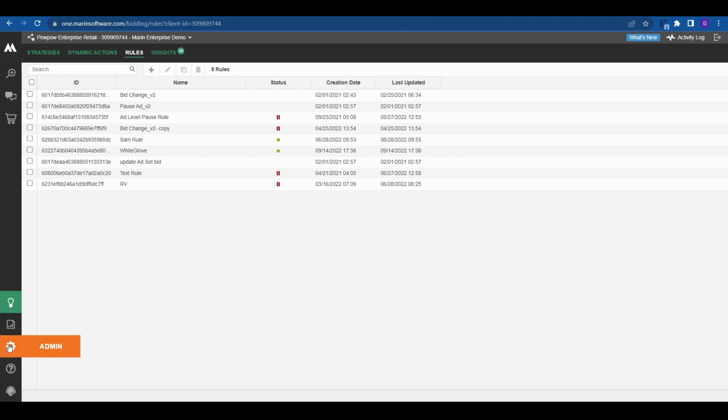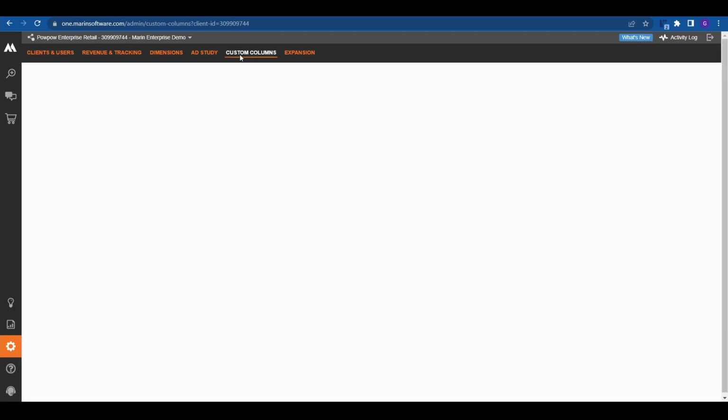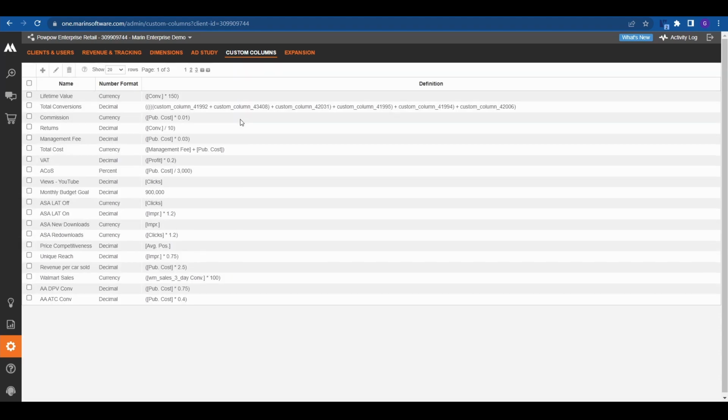MarinOne is also built for extreme levels of customization. Under the Admin module here, when I select the Custom Columns tab, you can create your own columns based upon custom calculations that are truly unique to your business. These columns will show up inside of the column selector view, back inside of the search module, social, and e-commerce tabs.